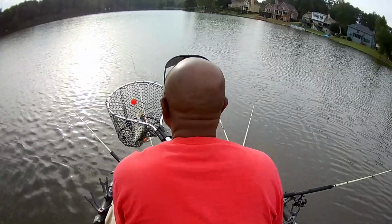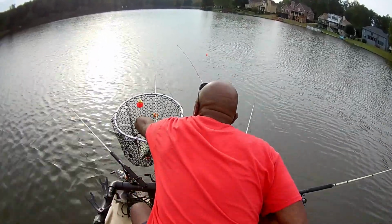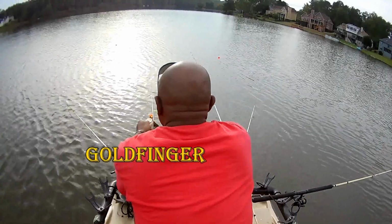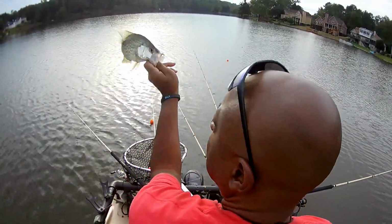We came out and did what we were supposed to do. This is a 13. This is what we're looking for. Ah, yeah, that's what we're looking for, guys. That's a southern hubcap right here. That's that gold rush. Look at that crappie.